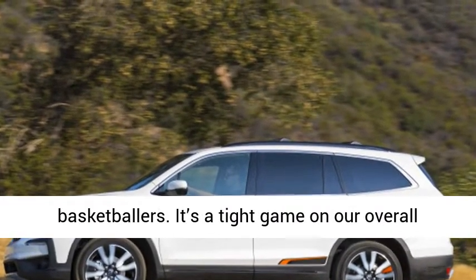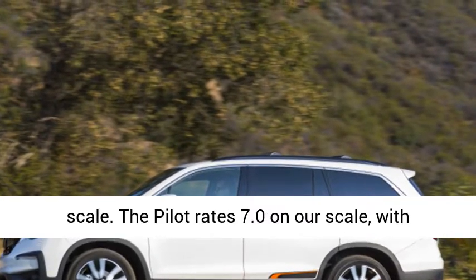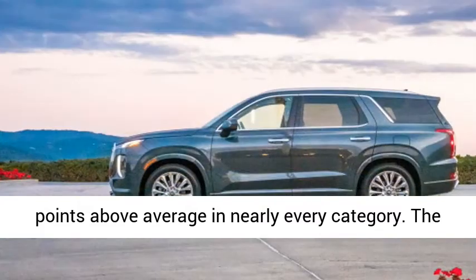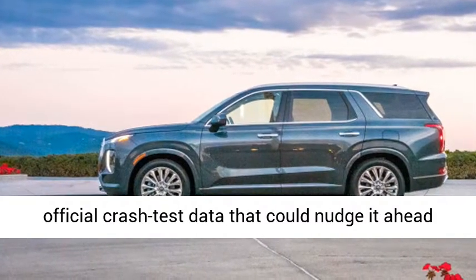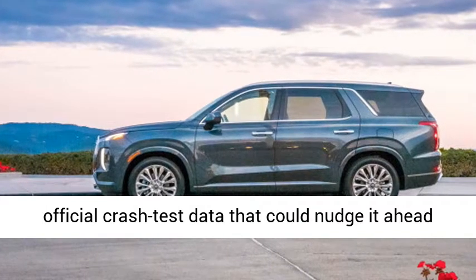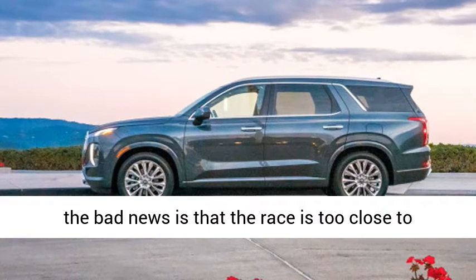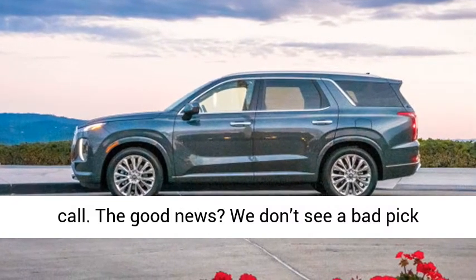It's a tight game on our overall scale. The Pilot rates 7.0 on our scale, with points above average in nearly every category. The Palisade earns an identical rating, but lacks official crash test data that could nudge it ahead of the Pilot when those scores roll in. For now, the bad news is that the race is too close to call. The good news? We don't see a bad pick between the two.